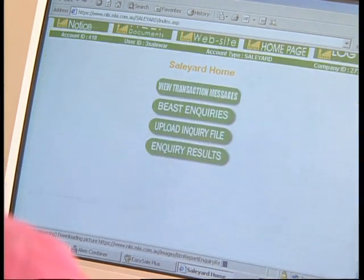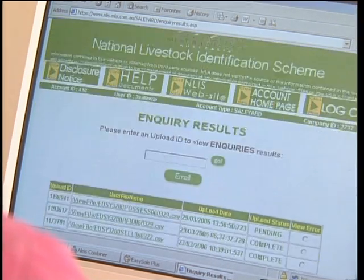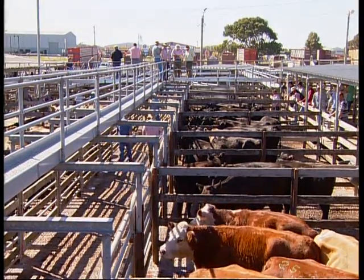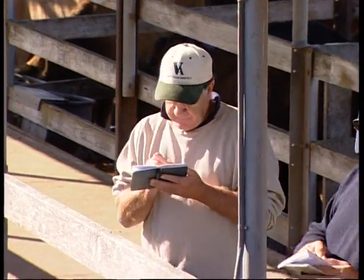Of key importance, the NLIS database makes specific information available to buyers, like chemical residue and lifetime traceable statuses. This data can then be used to create a pre-sale catalogue that allows buyers to confirm that cattle have the appropriate status required for their particular market.